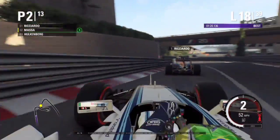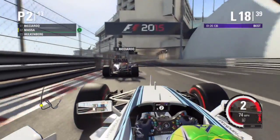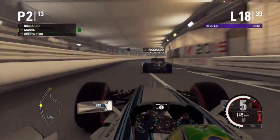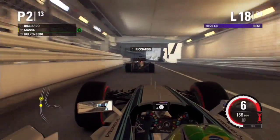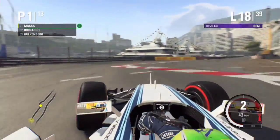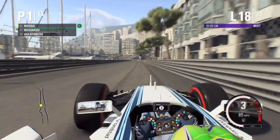Now we've got the run onto the tunnel, onto the chicane. Can we make it down the chicane, make it stick? Yes, we can. Made a move on Ricciardo.